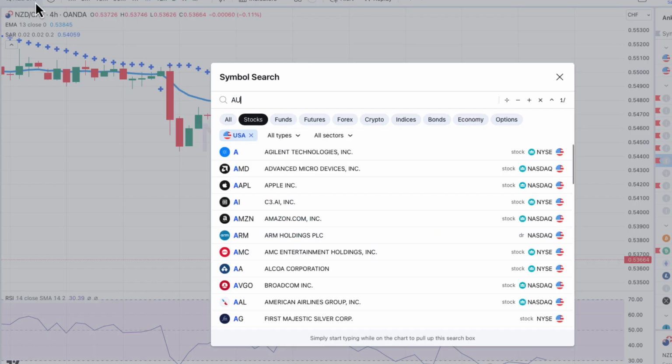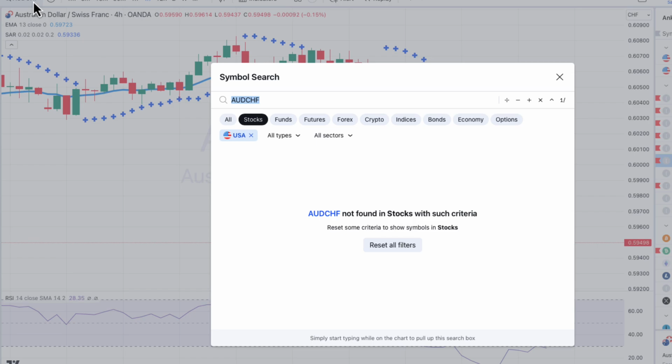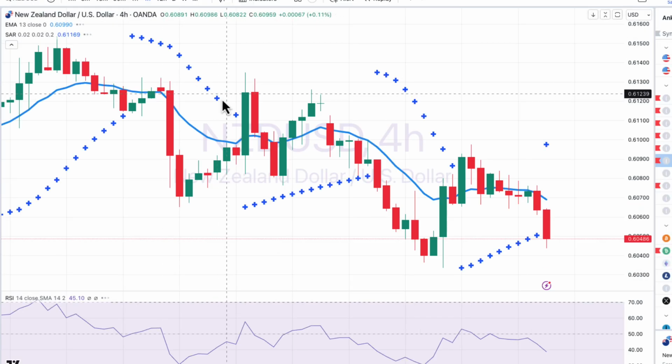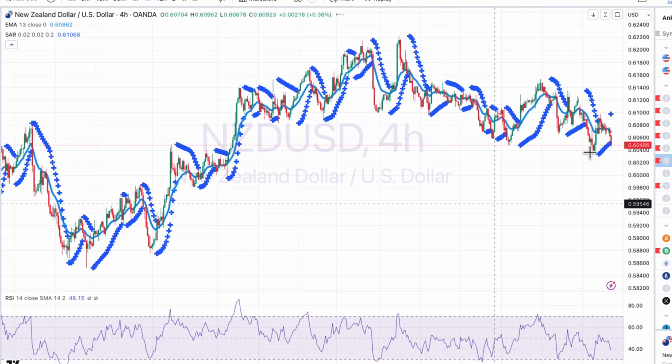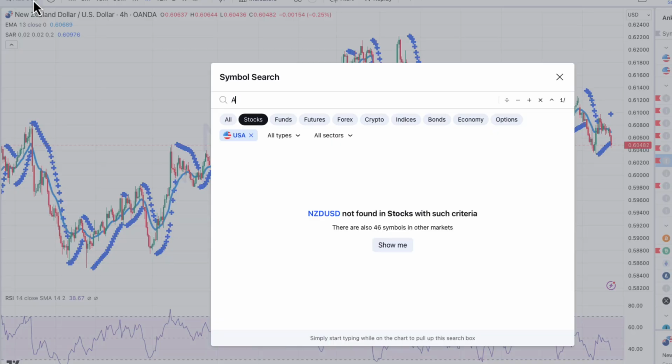I can also take a look at Aussie Swiss franc as well, and it's doing a very similar thing. Now with the extension move here in the dollar, perhaps we can take a look at Kiwi dollar. Here we are with the Kiwi dollar, just rolling over here. This is a 4-hour chart. If we break below the support here, I like this further to the downside towards this 59.80 area. Same thing goes with the Aussie dollar as well.